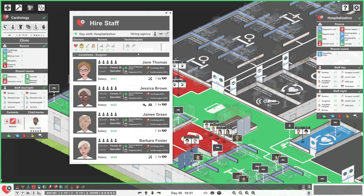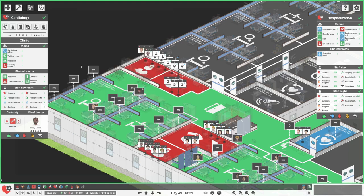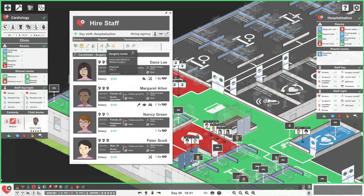Right, let's hire ourselves a load more surgeons. Cardio surgeons, please. Right, so cardio surgery. Yeah, you guys are pretty good. So Jane Thomas, and who was it? It was Jessica Brown. There we go. Then if we get ourselves another anaesthetist, you're the best out of all of them. So Mary Lopez, right. So 4 surgeons, 3 anaesthetists. That's good. Let's get a couple of surgery nurses for the daytime.